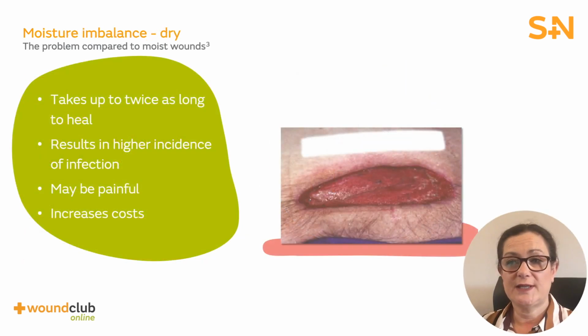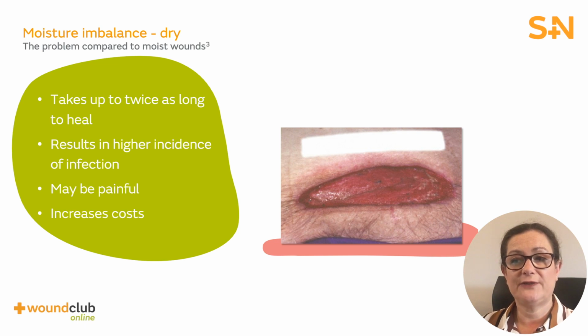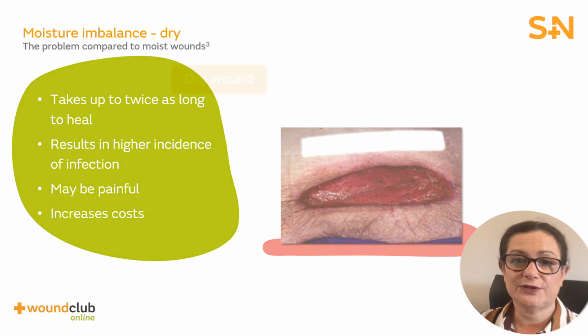Dry wounds take twice as long as moist wounds to heal, and the increased treatment time increases the total cost of care. Desiccation slows cellular migration, and cells must travel downward under the scab or dry tissue to connect with other living tissue for continuing the migration process. Dry wounds are more likely to become infected and are often painful, so how should we manage a dry wound?